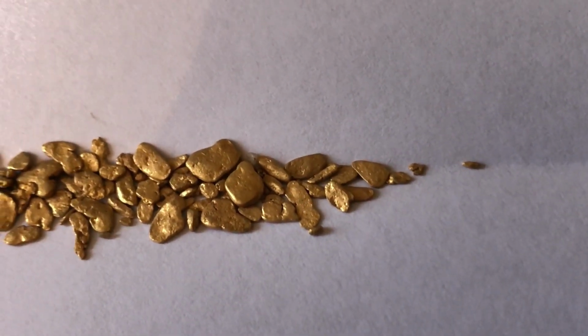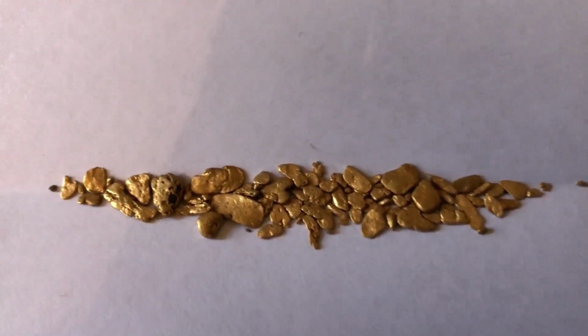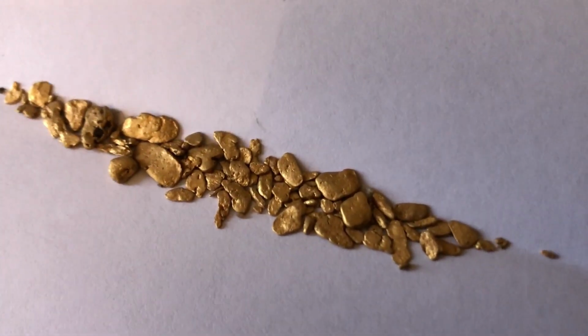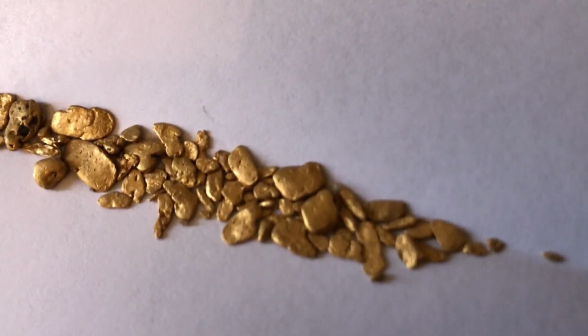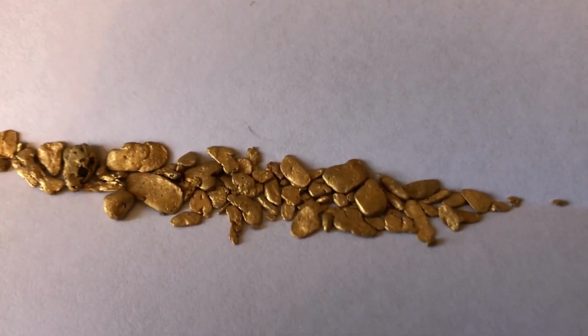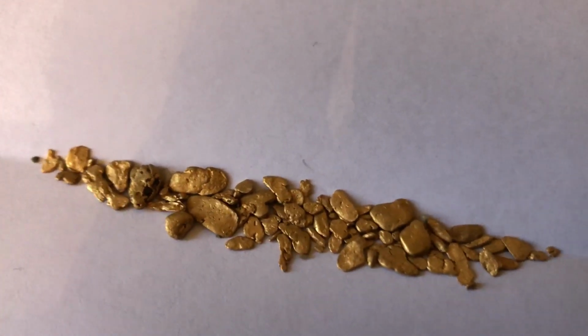But a very, very good day, nice chunky gold. I know I'm very, very spoilt to be able to get gold like this, this time of year especially. Tassie's a wonderful place. Once again, it's quite chunky gold, little pickers. They're probably not nuggets, but decent sized pickers. And they certainly will add up.